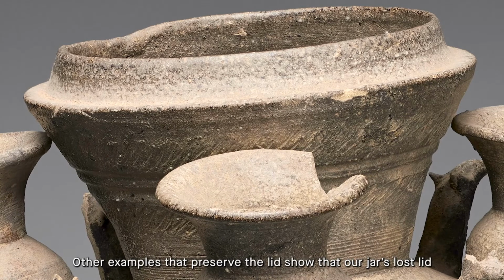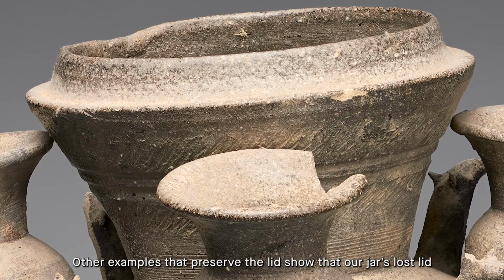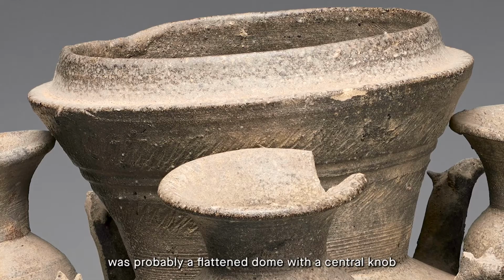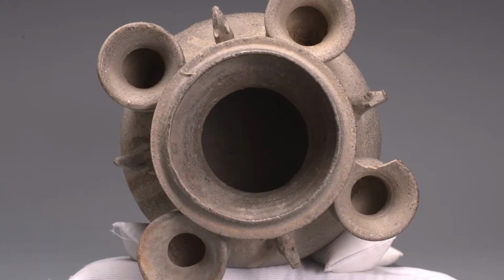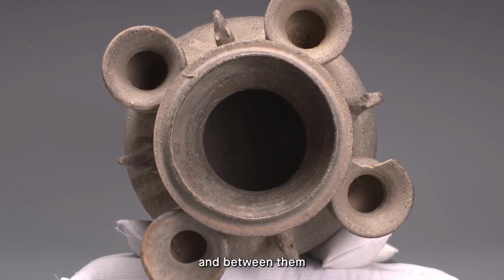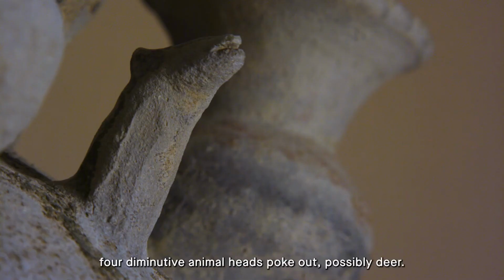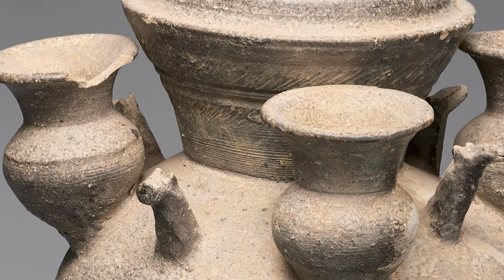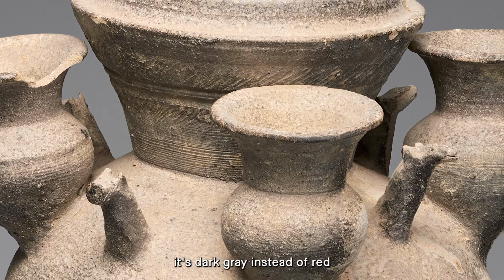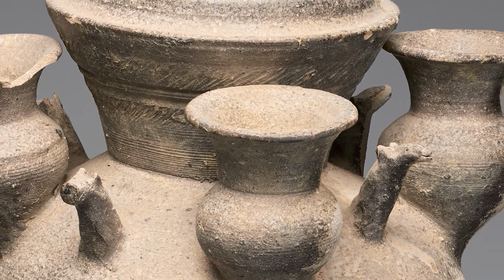Other examples that preserve the lid show that our jar's lost lid was probably a flattened dome with a central knob. On the jar's shoulder are perched 4 miniature jars, and between them, 4 diminutive animal heads poke out, possibly deer. The color is also quite different than what we've seen before. It's dark gray instead of red.